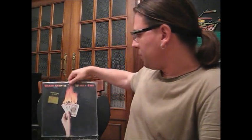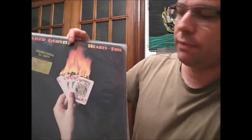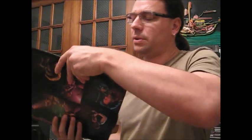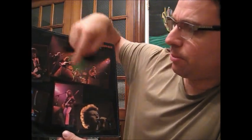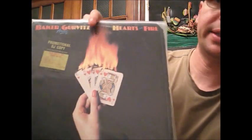Baker Gurvitz Army, Elysian Encounter. This is an original promo DJ copy from 1976 on Atco Records. Atco Records. This album is played by the Gurvitz brothers on guitar and bass guitar, and Ginger Baker on drums. It's a very good album.